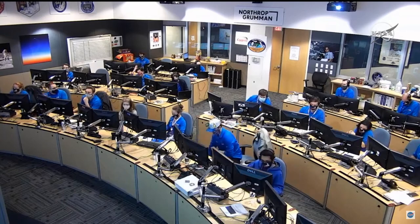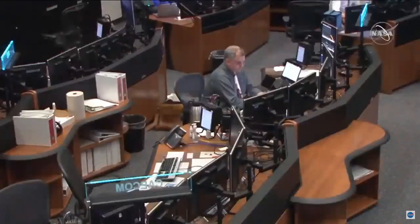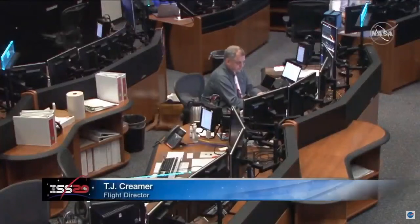Here at Mission Control in Houston, the Orbit 3 team of flight controllers is on duty with the station crew members well into their sleep period for the night. Flight Director and former astronaut T.J. Creamer is presiding over the Orbit 3 team this evening.